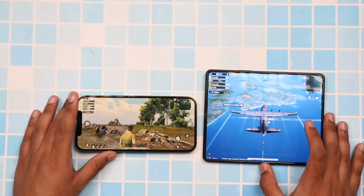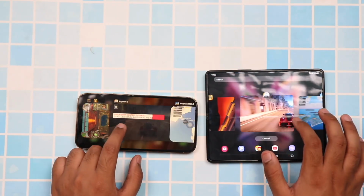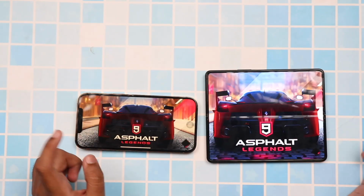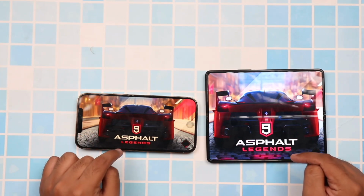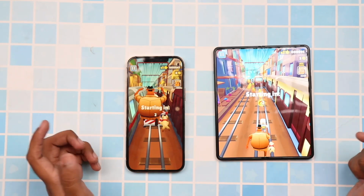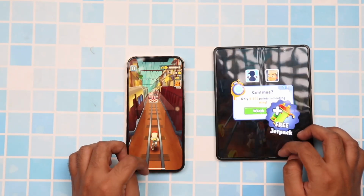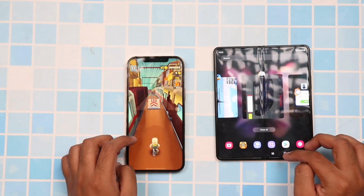I'm going to go back very quickly to Asphalt 9 again just to see how much it affects it. And it was pretty much the same again for the load time, maybe a millisecond quicker on the Fold 3. Let's go back and open up another game. Let's open up Subway Surfers, and both opened up at the exact same time while they were still running in the background. Generally speaking, both did not disappoint.